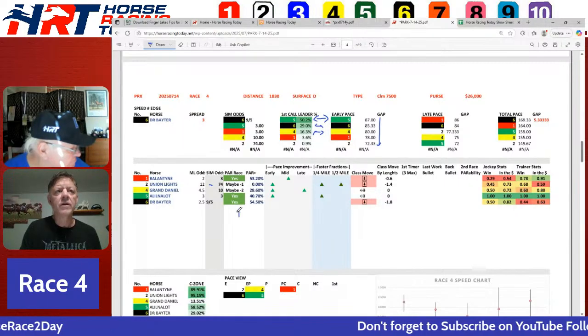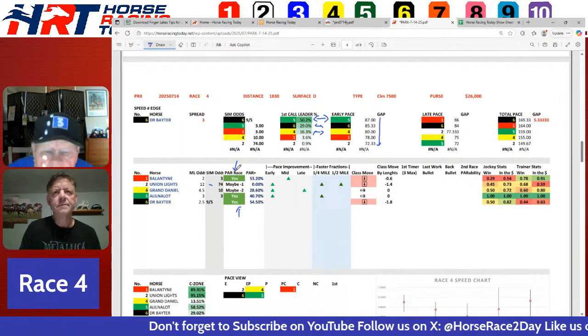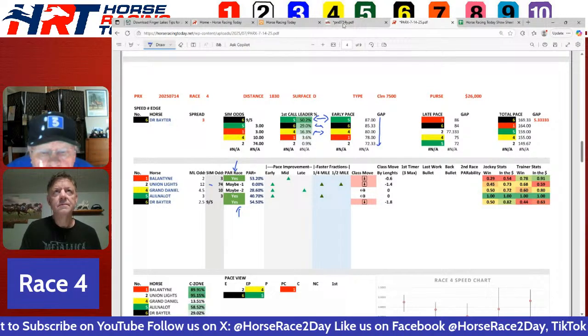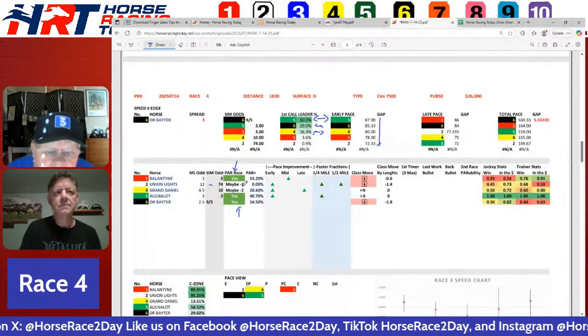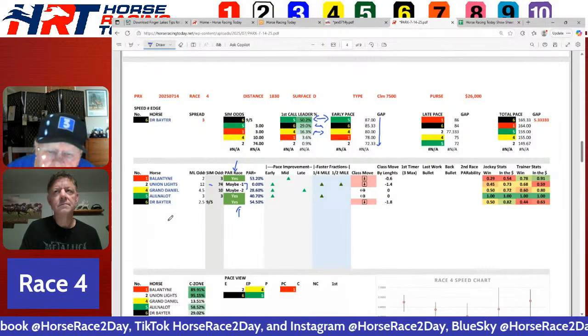But everybody in this race does have a chance, or has at least come close to hitting par. That's right. They all, as you can see, the 1, 5, and 6 have either equaled or exceeded the speed par number of 81 for this race. And then the 2 and the 4 came within 1 to 2 points, which is really close to doing that.